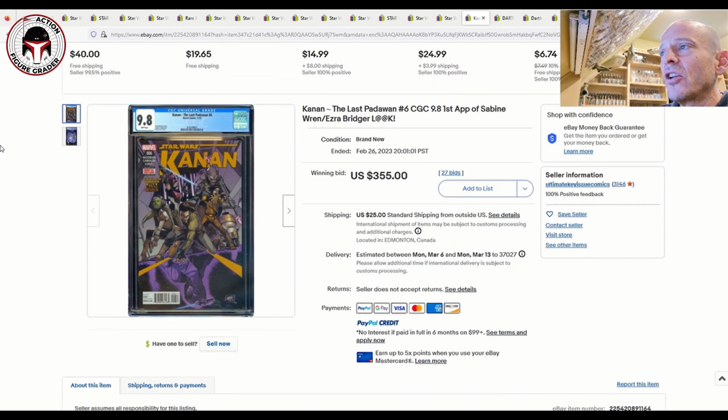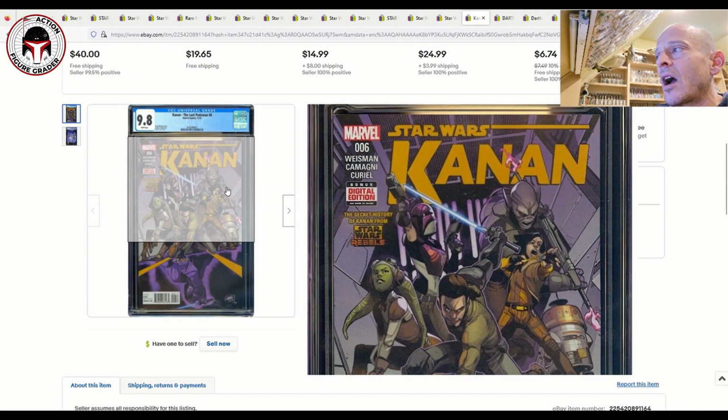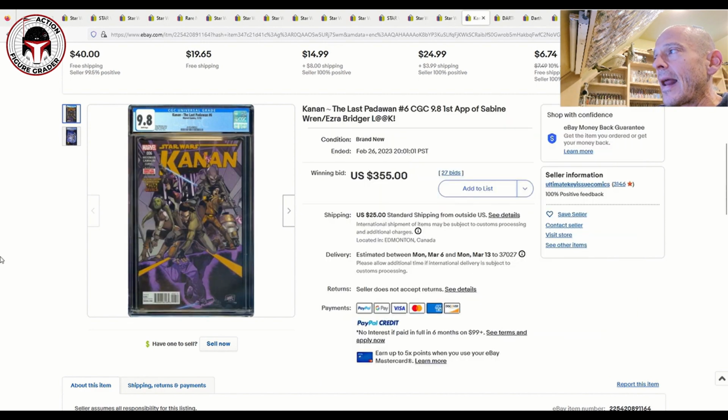Here is one that's in my collection, and wow, what a final sales price on this. This is a great buy. Kanan, the Last Padawan #6. This is the first full appearance of the Rebels team, including Sabine Wren and Hera Syndulla and Ezra Bridger. This is all of their first full appearance, and it's a great cover. It shows the full team on there. And let me tell you, I paid quite a bit more during the height of the comic book market for my copy in a 9.8 grade. This one sold in an auction for $355. Man, that is a fantastic buy and worth every penny in my mind. But keep an eye out for that one.